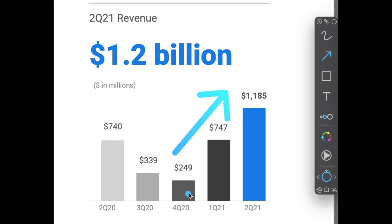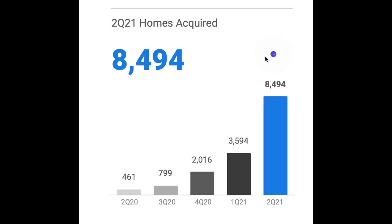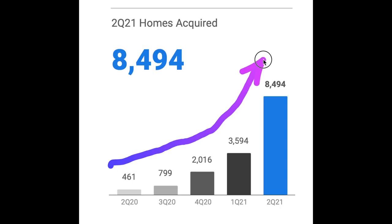If you didn't know anything about them, look at their last quarter. You can see how the revenue has increased coming out of the pandemic, from Q4 through Q2, quite a bit: from $249 million to $747 million to $1.2 billion. Then look at the homes acquired. You can see they've been on a huge buying spree coming into 2021. Look at Q2. Good Lord, 8,500 homes in Q2, which I believe is about twice as much as their nearest competitor.